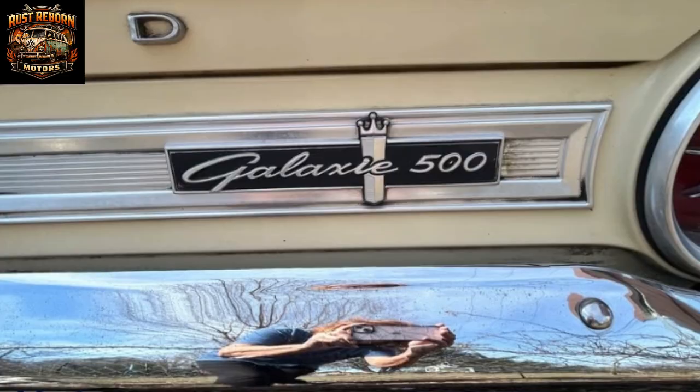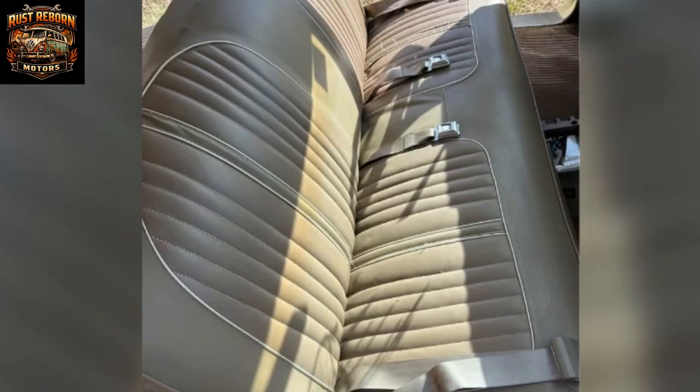Offered as a straightforward cash sale with no interest in trades, it represents a clean and usable classic that delivers the iconic Galaxie look and feel without the expectations or price of a show-level restoration.